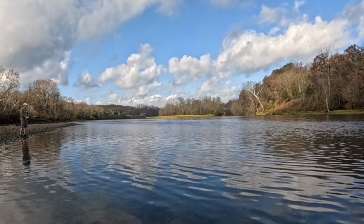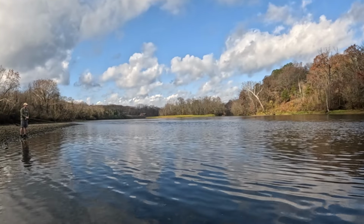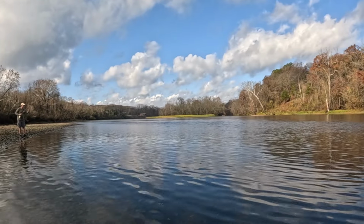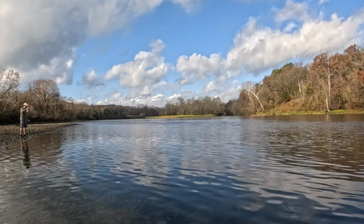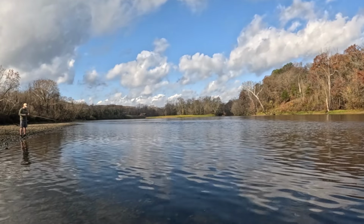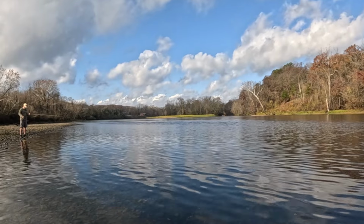I'm going to go a little deeper. I'm going to guess the water is deeper out there, so if it is, there is a little rise right there. I want to get it down there in front of their face a little bit better. So I'm going to make it about 1.5 feet.